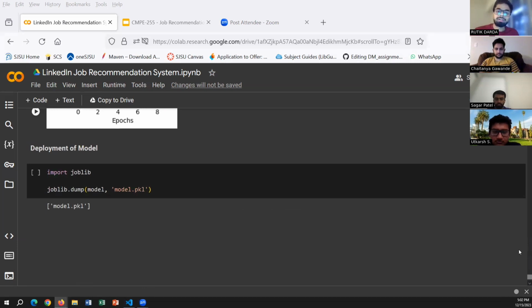Okay. Further on, to deploy our neural network model in a production environment, we utilize Python's pickle library for serialization. Pickle enabled us to save the trained model as a binary file, which can be easily loaded and used for predictions in our Flask-based web application. This process significantly simplified deployment, allowing our recommendation system to operate efficiently and reliably in a real-world setting. Now let's move towards the UI deployment.